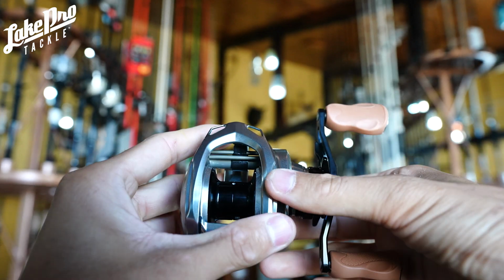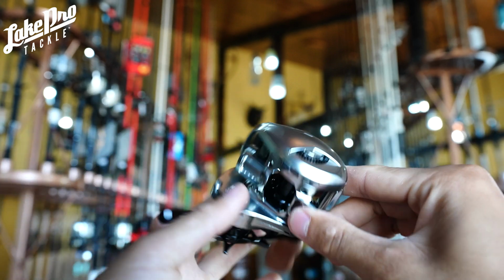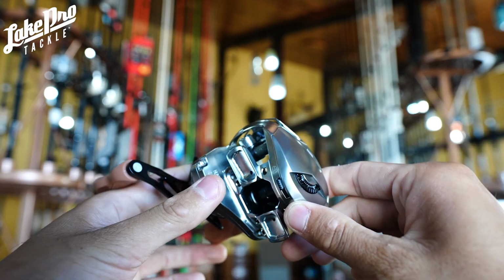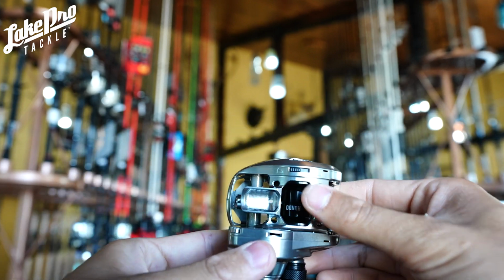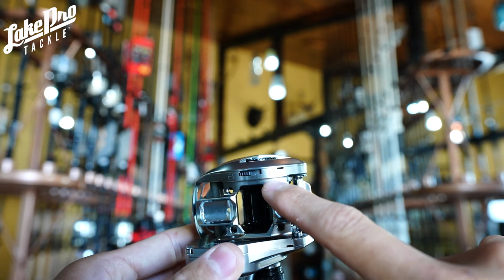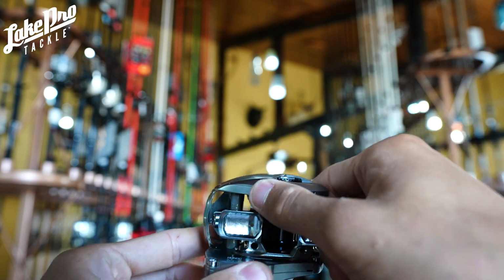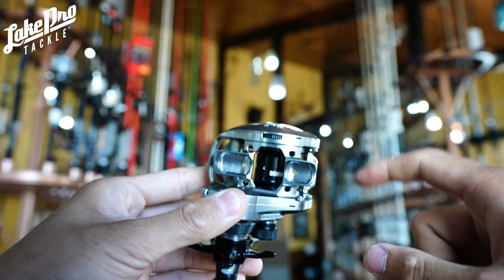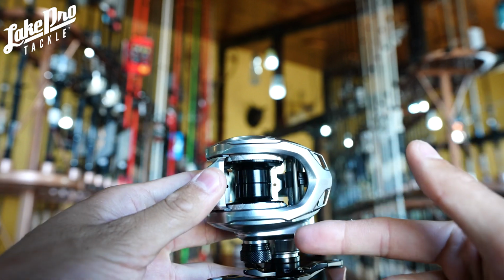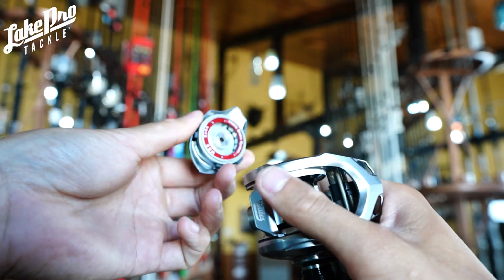Moving on to the side plate, guys. The side plate, very easy to get off. You have dual braking on it, obviously your tension and this external dial here. We're gonna pop it open for you. What's cool on the underside of this reel, you've got a locked symbol and you've got an unlocked symbol. Normally with other reels that paint would come off. However, this is CNC'd into the actual reel itself. So I'm gonna pop that over, that latch. And the easiest way I found to pop the spool up and get the side plate off is to just push up, grab it off just like that.